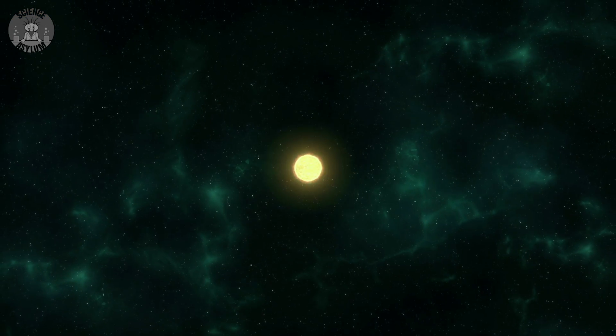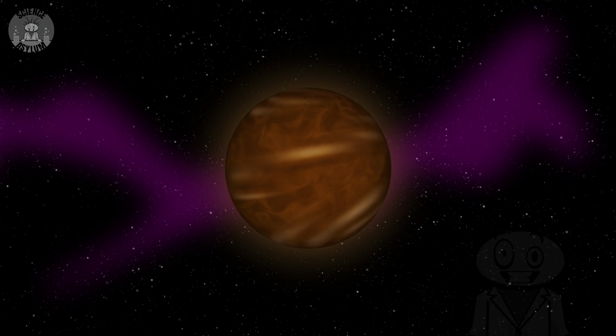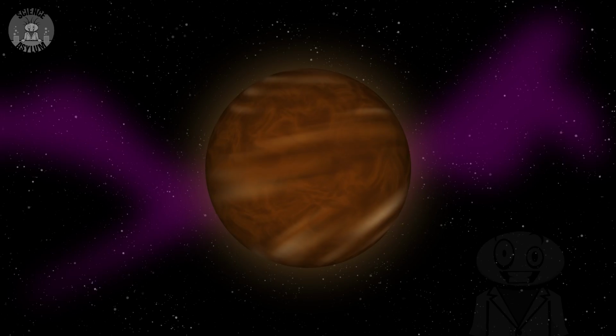Hey Crazies, you've probably heard of white dwarfs, black dwarfs, and red dwarfs. They're all types of stars, or at least the remnants of stars. But there are also these strange objects out there called brown dwarfs. They're a little big for a planet, but a little small for a star. So which category do they fall into? Planets or stars? Are they actually brown? What are they made of? Here's everything you need to know about brown dwarfs.